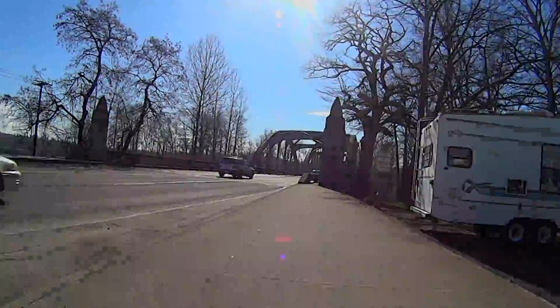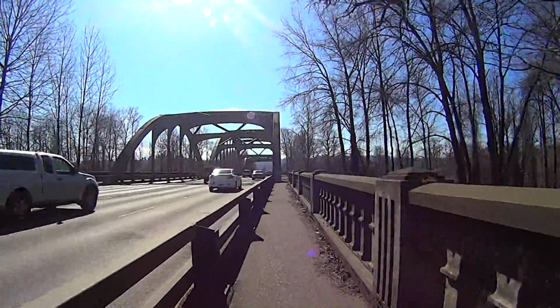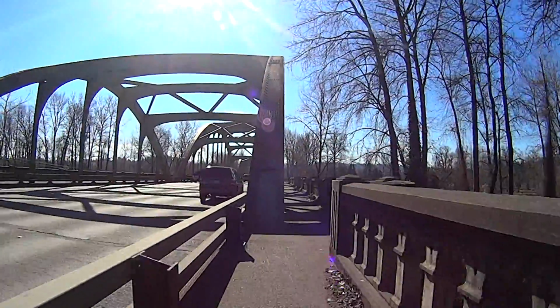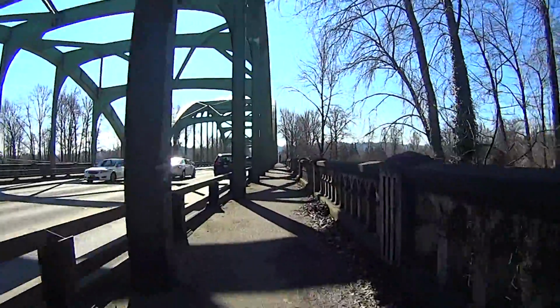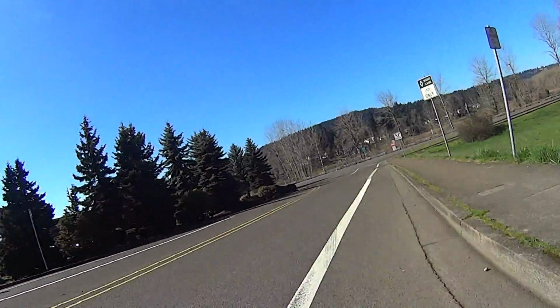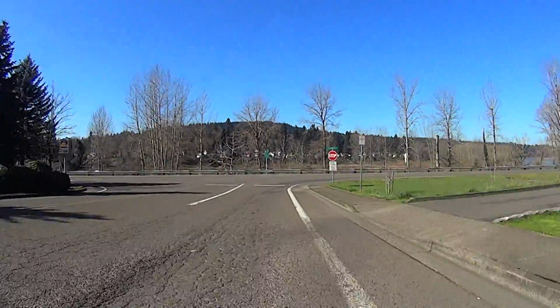When we reach 99E and head south, we cross the bridge over the Clackamas River on the sidewalk. It's really not safe to ride on 99E over the bridge. Right after the bridge, we'll make a right turn on Clackamas Road, which will take us to Main Street.